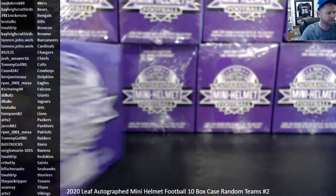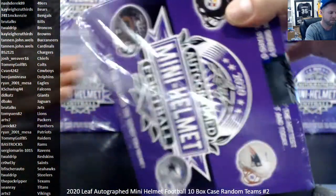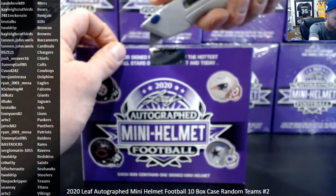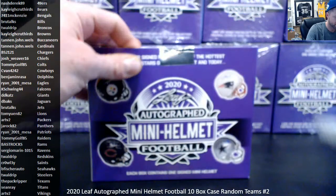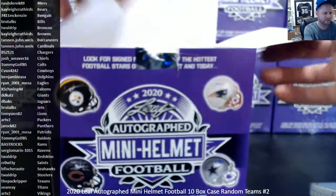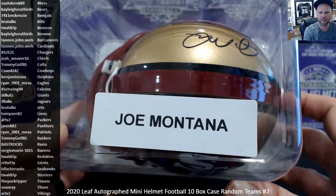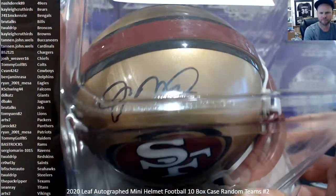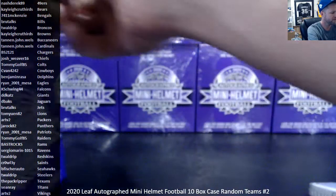Good luck, guys. Here we go. Helmet number 1. Good start. Joe Montana for the San Francisco 49ers and Nash Derrick 89. Joe Montana right out the chute. Pretty good. Congratulations.